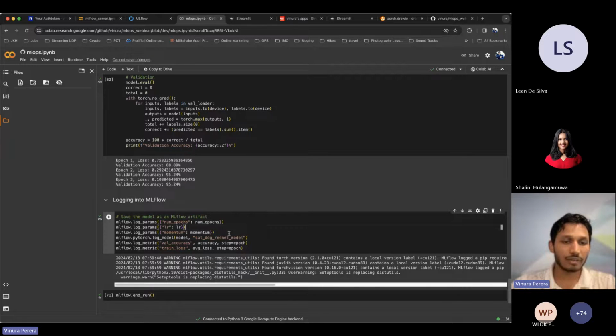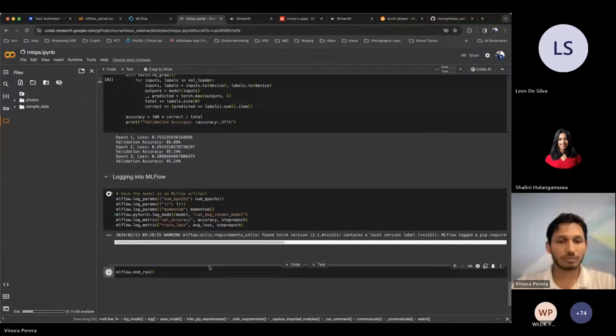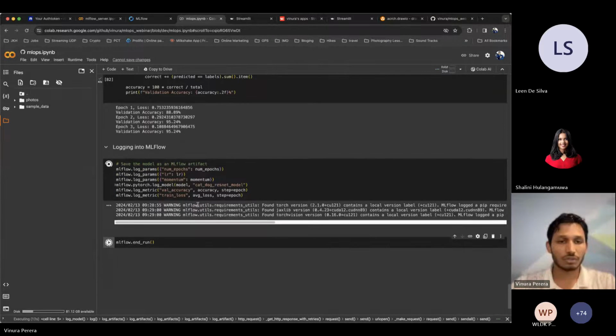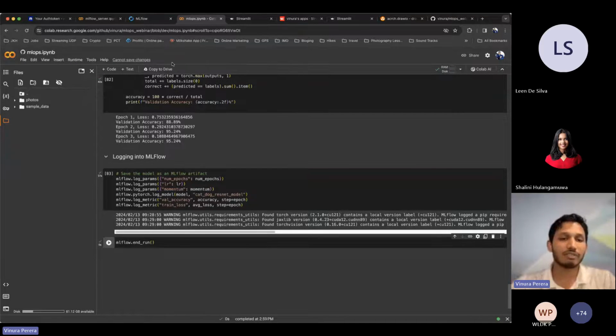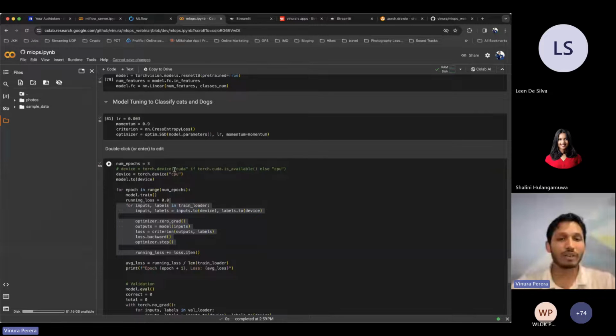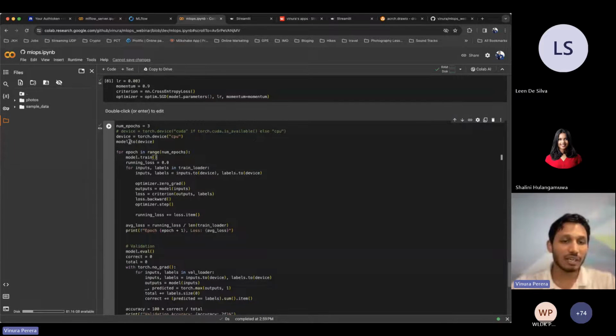And in the MLflow run, what this is going to do is send the parameters that I want to track, and it will also send the model that I want to log as a cat and dog estimate model, and it will also log the metrics, accuracy, loss, and everything, and then end the run. Now I can run this with different parameters. I have done this previously here, so just to avoid running this multiple times, I'm waiting for it to finish up.